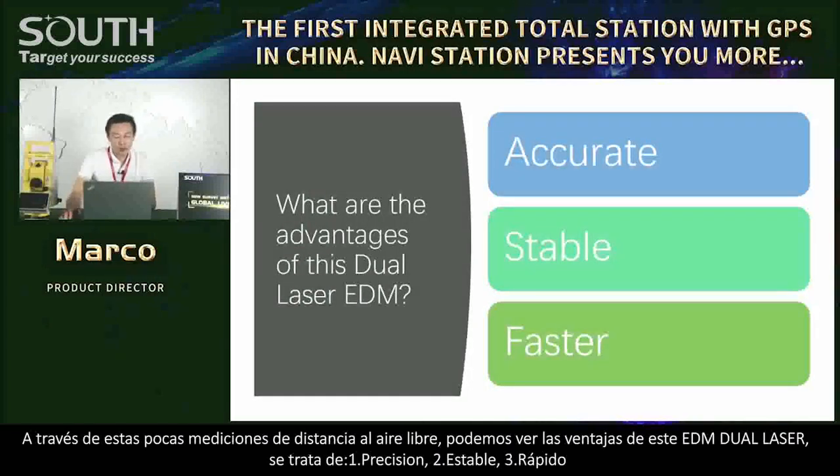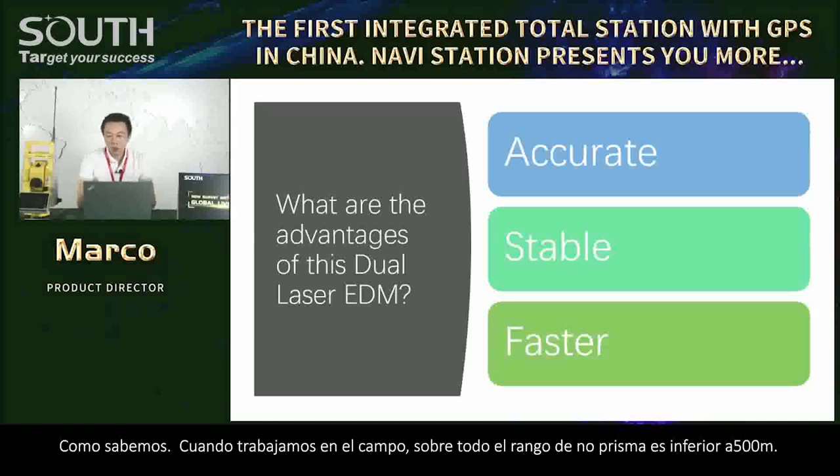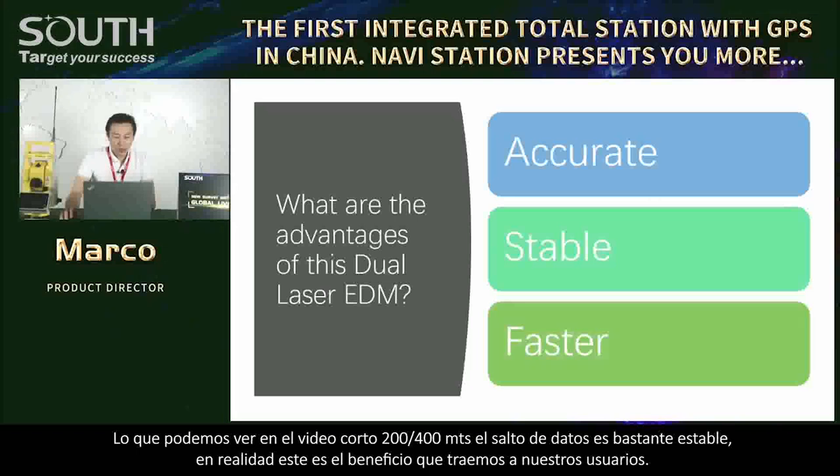So through this couple shot the distance measurement outdoor, we can see the most advantage for this dual laser EDM is about the accurate, stable, and faster. And as we know, when we walk in the field, mostly the range is under 500 meters. So when we can see in the short video, 200 meter, 400 meter, the data jump is quite stable. So actually, this is the most benefit bring to our users.